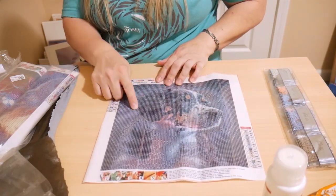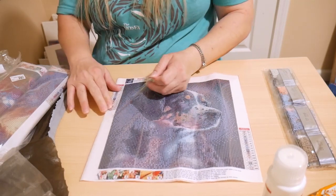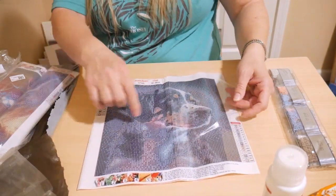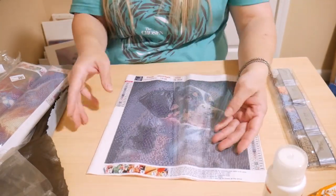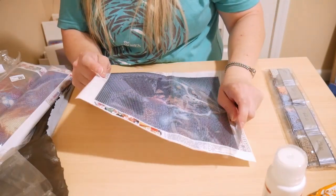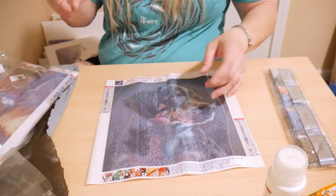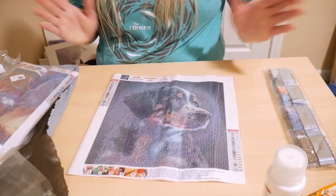Looks like a pointer or a hound of some sort. But it looks more like a pointer because of the ears not being rounded. German shorthair pointers, I think, have more rounded ears. I don't know. I'm getting off track here. Excellent. Glue is sticky. Oh, did it go on there on its own? Yes, it did. Look at there.